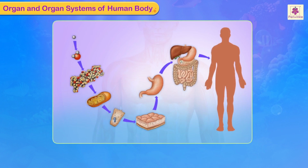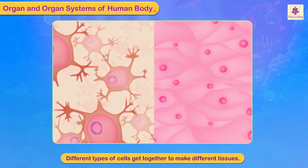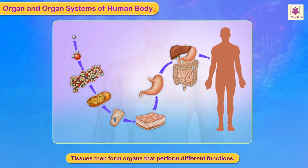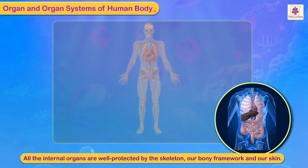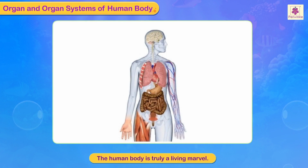Organ and organ systems of the human body. We have so far learned that different types of cells get together to make different tissues, which then form organs that perform different functions. All the internal organs are well protected by the skeleton, our bony framework, and our skin. The human body is truly a living marvel.